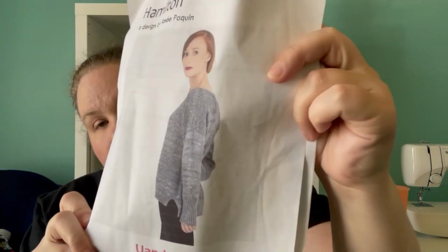Okay, so the next oldest one I cast on back in January, I believe. I have the body done. I just have to do the sleeves. However, it is Aran weight, so slash worsted. It's a lighter Aran. Didn't have a desire to knit on it after it got hot. This is my Hamilton by Josie Paquin, and I just have the sleeves to do. Body's completely done.